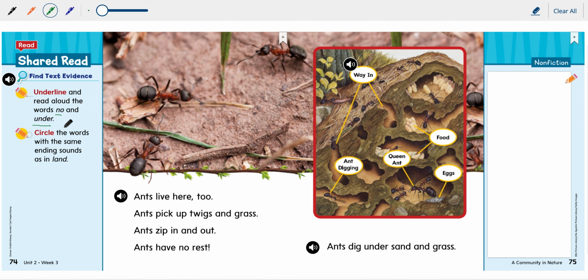Alright, did you find it? Alright, well, if you think you did, let's double check your work, make sure that you absolutely did. So let's see if we can find the word no and under. Ants live here too. Ants pick up twigs and grass. Ants zip in and out. Ants have no rest. Ooh, no, right there. There it is. So we just underline it and that's it. Ants dig under sand and grass. Oh, we just found the other one. Under. There it is. And just an underline, nothing crazy.